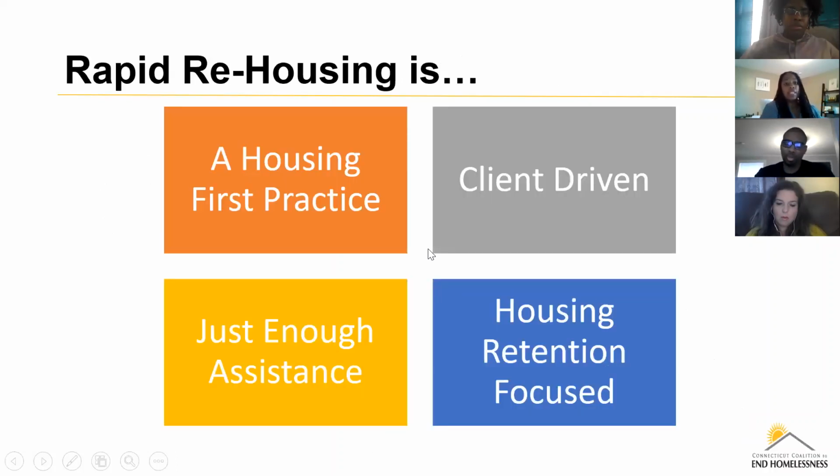So Wrappery housing is a lot of different things. As I already said, it is a housing first practice, but it's also client driven. And client driven meaning the client is in the driver's seat. We're there to assist, we're there to support, but it's based off of their desires, their hopes, their behaviors. Oftentimes we may be the backseat drivers, kind of navigating, making sure that they're in the right direction, but it's up to them.